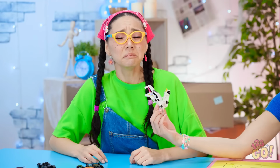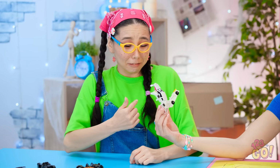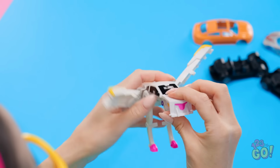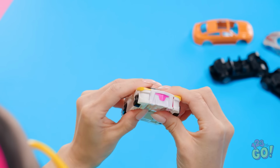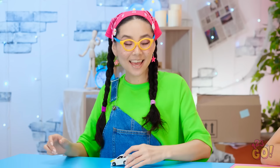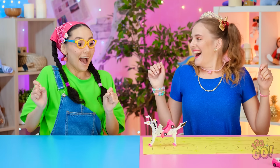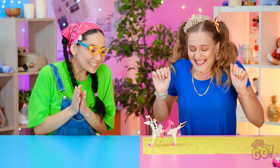Hey look! You can have this car part of my unicorn! For me? Really? Thank you so much! I'll turn it back into a car! Wow! It's such a cool-looking car, too! Hey! You wanna crash them together? Yes! This is such a cool toy!